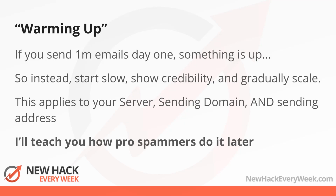Okay, now here's a concept called warming up. If you send 1 million emails day one, something's up. They're like, who the hell is this guy? Where'd he come from? Why is he sending 1 million emails? And if you send 1 million emails, there's going to be a hell of a lot from each server on there. So you're going to hit all kinds of blacklists. So instead, you start slow, you show credibility, and you gradually scale.